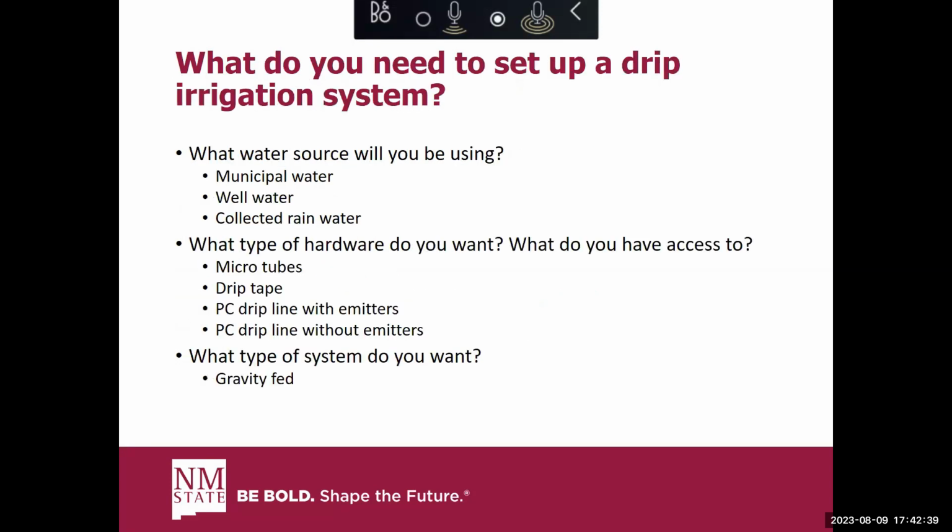So what do you need to set up a drip irrigation system? You need to think about first, what water source will you be using? Is it municipal water? Is it well water? Is it collected rainwater? What type of hardware do you want? What do you have access to? And this is a huge deal. Like, what do we actually have access to?